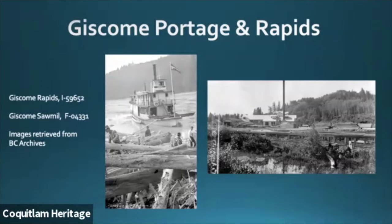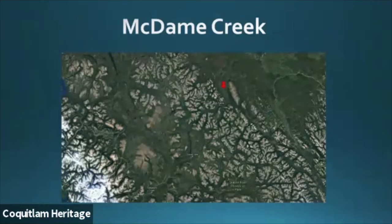The next place we have on the map is McDame Creek. McDame Creek is north near the Stikine River, so it's quite far north. And it's also near a place called Dease Lake. McDame Creek was named for Henry McDame. He was the man I just mentioned earlier, who was a partner of John Giscombe. So this creek here, McDame Creek, was the site of the Discovery Company that were gold mining, and it was formed by these two men in the early 1870s.